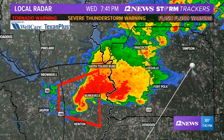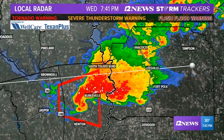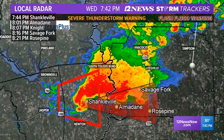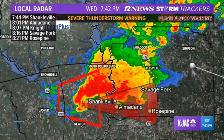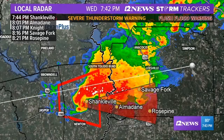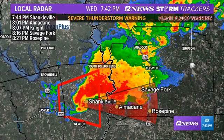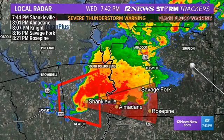Let's put a track on it. 40 miles an hour, I should say. Not a lot of towns out here. It looks like it's going to go near Shankleville at 7:44 and on into Vernon Parish around Almondane and Rose Pine. I've been there in southwest Louisiana. So this may continue and cross the state line.